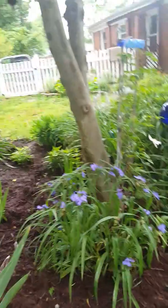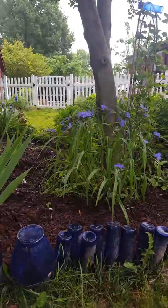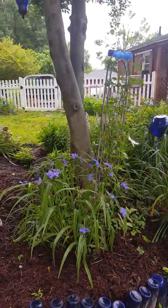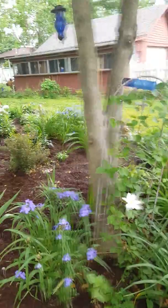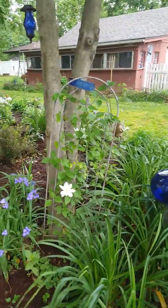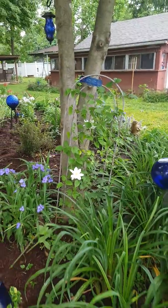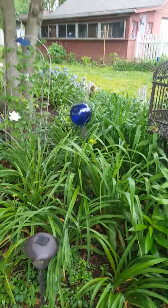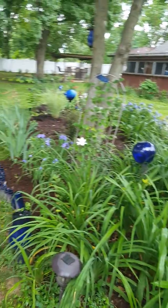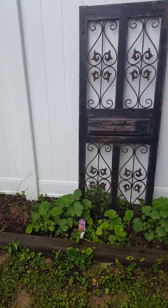Another clump of spiderwort. Gotta have it. Clematis there, still blooming. And like I said, the daylilies will be blooming shortly. Please forgive the weeds.